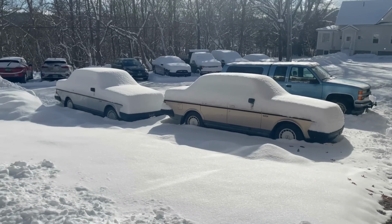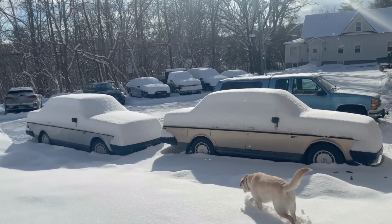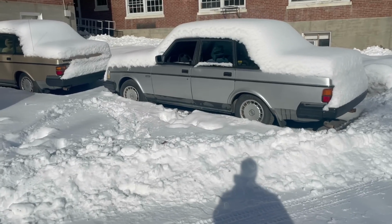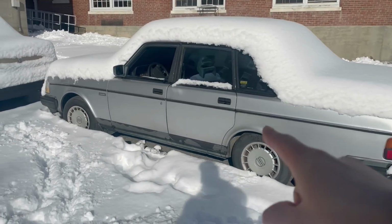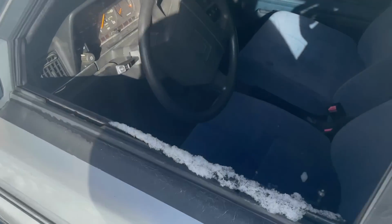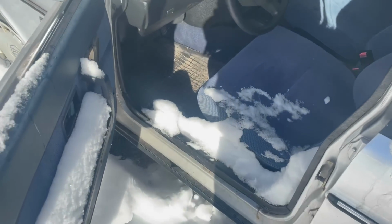Well, I jinxed it. At the beginning of this video, I said we didn't have snow in January in Vermont, and now we have snow. So obviously last night we ended with one of the Volvos not working. This one made it here, but then I rolled the window down and couldn't get it back up, and then it snowed 5 inches, but somehow it didn't get a lot in the interior, just a little bit.